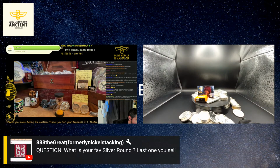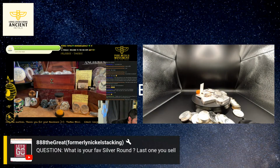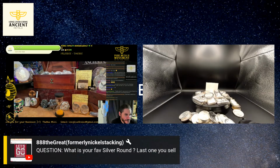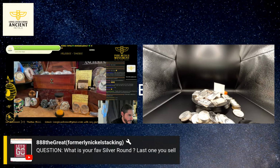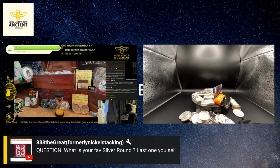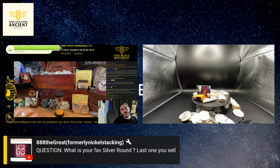Yeah. And as far as the silver going up, I would love to see $25 silver again. Yeah, I think a lot of us would, but I always figured it would go up. I just didn't expect it to happen this early. I didn't expect this soon. Yeah, I would agree with that statement.